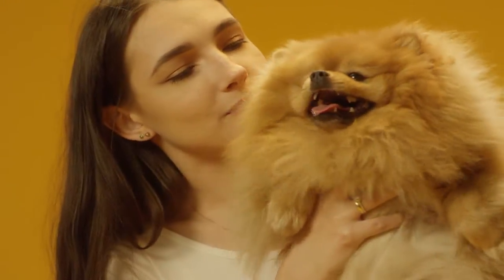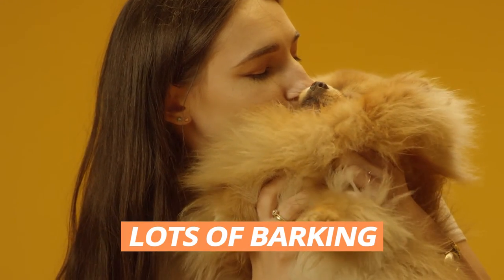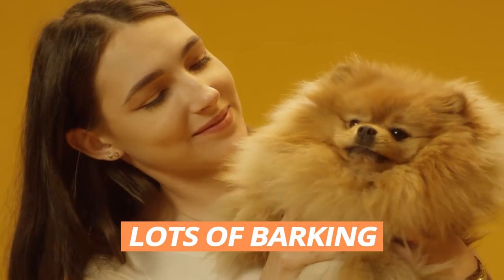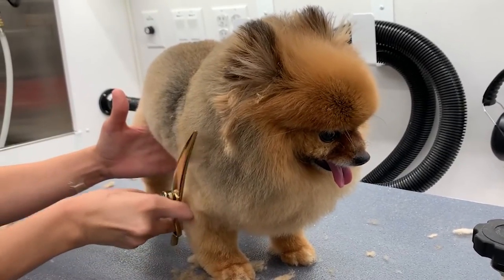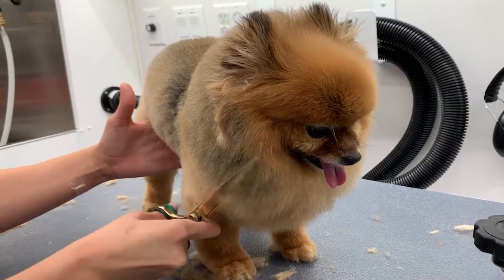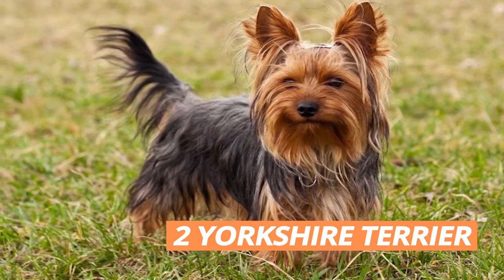They can be good watchdogs, but not so good guard dogs. These little dogs will bark at anything they find suspicious and are well suited for indoors. Pomeranians are one of the heavily shedding breeds, so daily brushing and combing is a must for keeping the beauty of their coat. Number 2, we have a very popular one, Yorkshire Terrier.